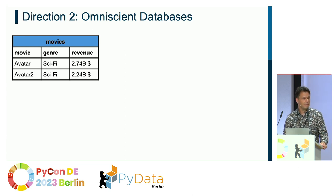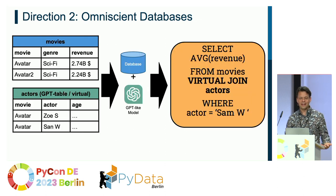For example, if you have movies, you might be interested in actors, but you cannot query them if you haven't stored an actor table in your database. You can only query movies if you've inserted the movies information. But luckily, also here, language models, for example, have a very huge body of common sense knowledge that you can use for querying. And what we do here is actually we use language models to augment databases with virtual tables. So whatever is in your database would be augmented by a language model, and you can query tables that you never stored in your database.